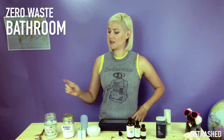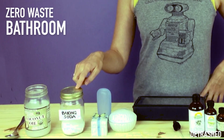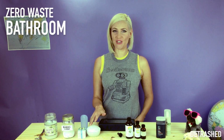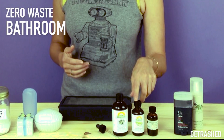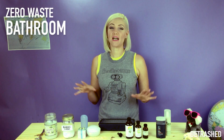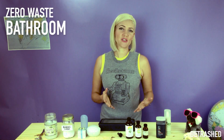Now, you will need coconut oil, baking soda, pure tea tree oil, and a light-proof container to put it in, and some optional fragrant essential oils. I've got bergamot and lemongrass here. You should be able to get all of these from your local supermarket or food co-op or even Amazon. If you're buying this stuff for the first time, don't worry too much about the quantity.